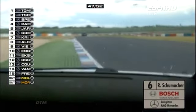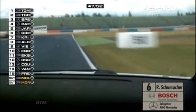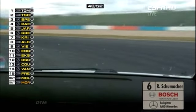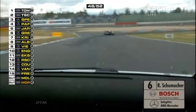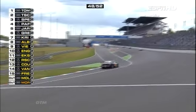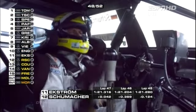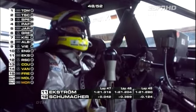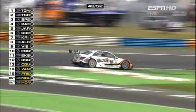So on board there with Schumi. So Schumacher down there in 12th place. So Tomczyk, Timo Scheider, Bruno Spengler, Gary Paffett, and Oliver Jarvis and Jamie Green occupying the top 6 positions. So Ekstrom there is 11th, Schumacher 12th. As back on board we go with Schumi. Working that car, flame splitting Mercedes.